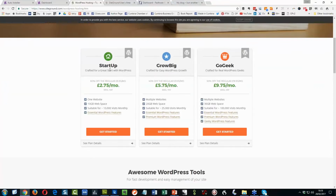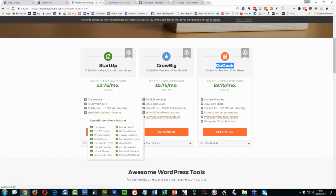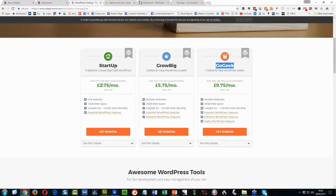Now, if this is the first site that you're creating, then generally you need to go for just the startup. In my personal business, I'm actually using 2 GoGeek accounts. You do not need that as a beginner. If you've got one website, you only need the startup. That's absolutely fine. It will keep you going for a long time. If you do need to scale up, you just click a button, pay a little bit extra, and you can scale up if you need to. But most starter businesses are fine on the startup package. So this will give you a WordPress installation, plenty of sites, plenty of space, more space than you probably need for a basic website, and lots of visits. I'm sure that most small businesses in Cumbria will be delighted to have 10,000 visits monthly. So as you can see, that's going to be good for you for quite a while.